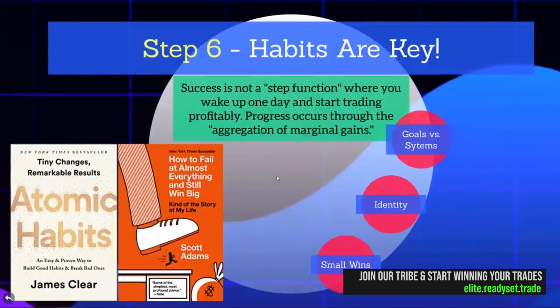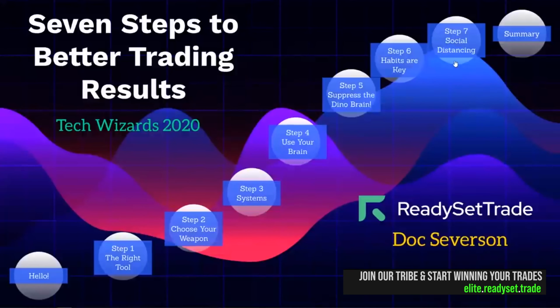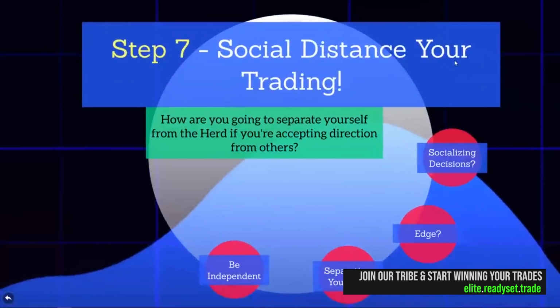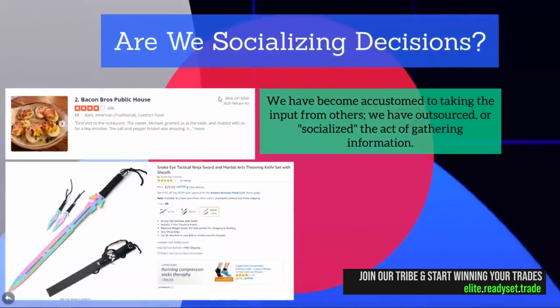Okay, so step 6, habits are key. And then we get into step 7, social distancing. How appropriate for today. Social distance your trading. How are you going to separate yourself from the herd if you're accepting direction from others? Ooh, boy. Okay, so we're used to this, and this is something different. This is very different from people even 10 years ago.